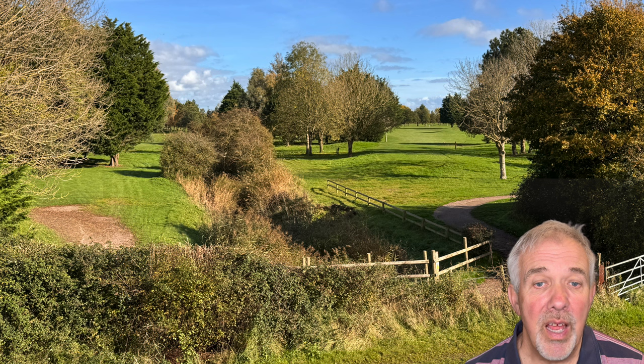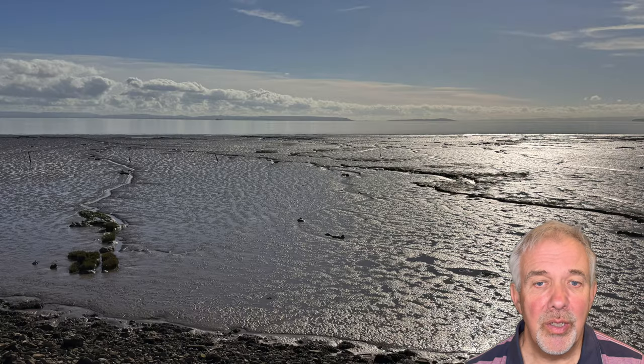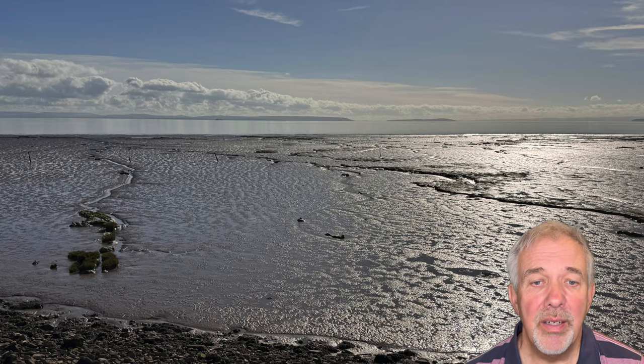Absolutely beautiful day with a golf course of all things on the left. I was surprised to see that. Very well signposted. Thank you, Welsh Coastal Path. The tide was coming in, so the mud was going.